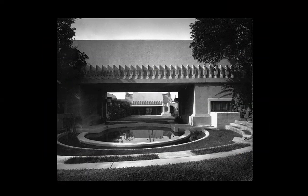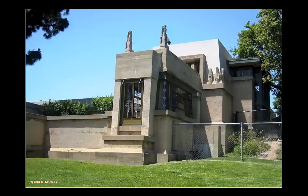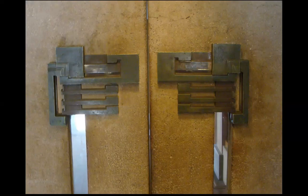But this is a great house, maybe a little bit too great, in the sense that the level of domesticity is rather subdued in favor of the monumental architecture. As I said, he designed everything. And as you can see, ornament is present.